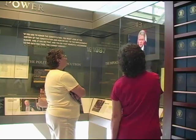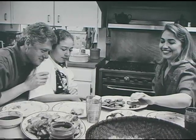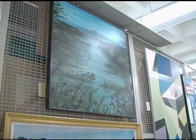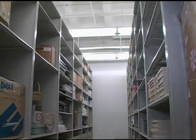The center is the largest presidential archive. It also shows the personal side of the president. Most of the materials are not yet cataloged. They were collected by the White House and the National Archives in Washington and later transported to the library. Curator Christine Mao says it will take years to go through them.